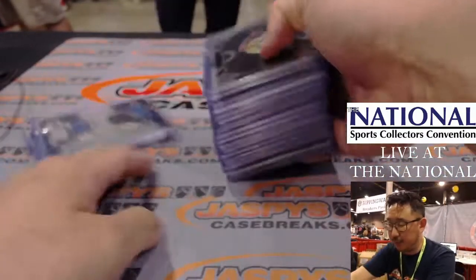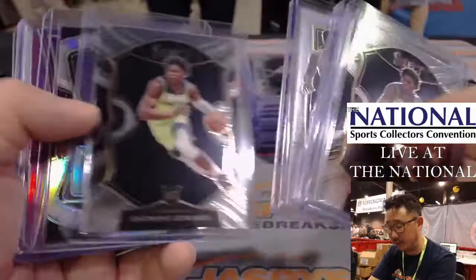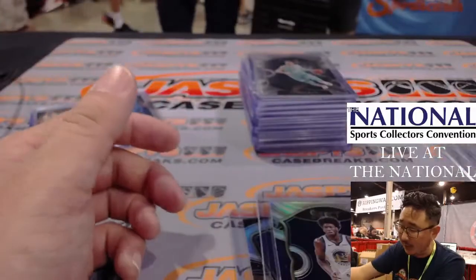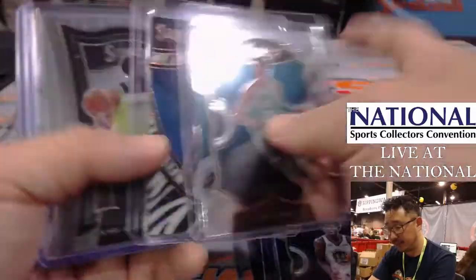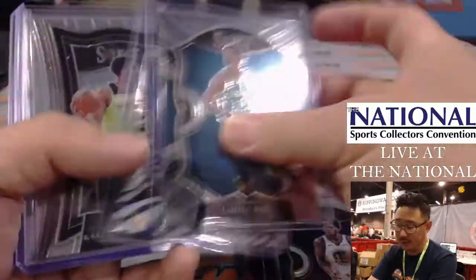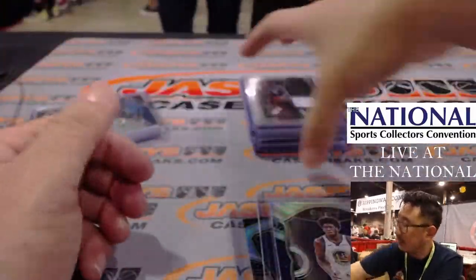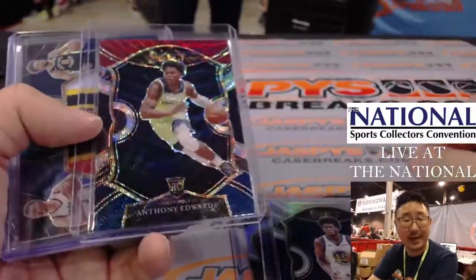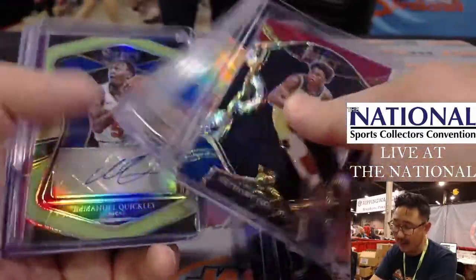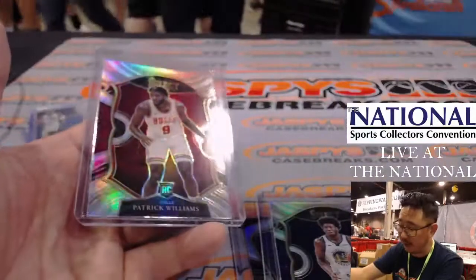Here's a quick recap. Got a lot of Anthony Edwards' Select. Looks nice this year. Bledsoe. Got the Tyrese Haliburton autograph. I got to snap a picture of that. James Wiseman rookie silver. We got a LaMelo base, which was pretty sharp. The RJ Hampton for Orlando. Zebra. That generally falls one per case. Could be more. Sometimes there's less. But it's ultra rare. Kareem autograph. Anthony Edwards tricolor. Some tie-dye. One person at both of these teams right here. Emmanuel Quickley autograph. And a Patrick Williams silver.